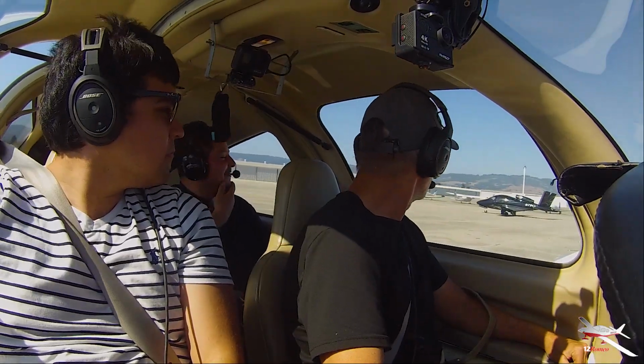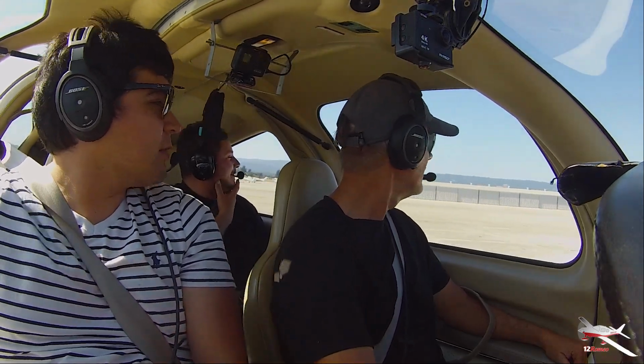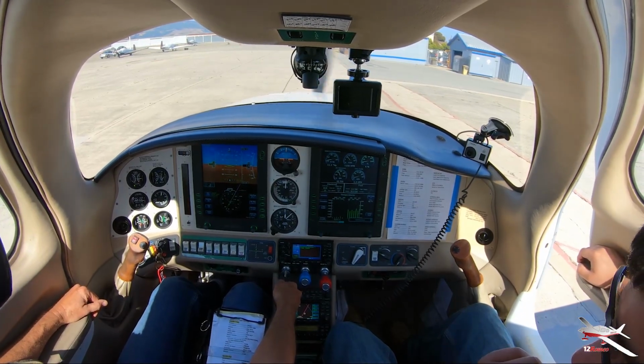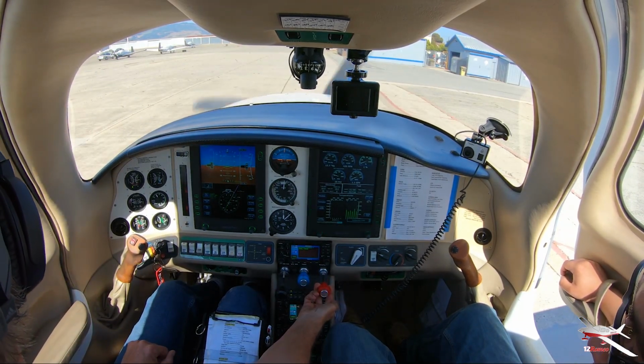That's amazing. Working James out, man. Bond, huh? All black. 610 Sierra Papa, we're just about to cross the coastline. We will be turning into the left downwind runway 20 Watsonville.